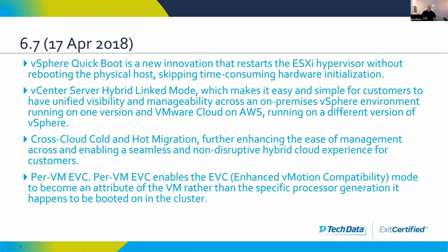The other thing that we saw introduced with the original 6.7 release was vCenter hybrid linked mode.